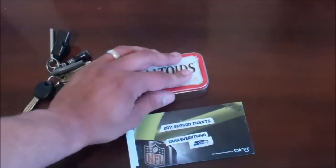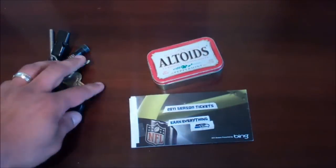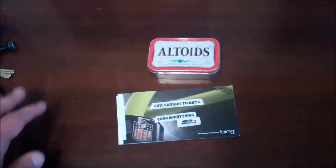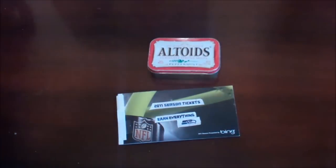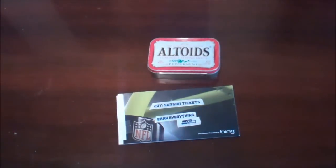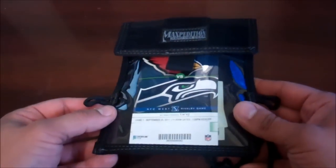Okay, so in addition to that, I wanted to carry some other items. What I really wanted to do was have my ticket. I like keeping my tickets pristine. Since I'm going to 8 different games this season, I'm going to try out a few different setups. I was thinking of making a specific Altoid Survival tin for the games, but instead I wanted to keep my ticket pristine, so I went with the Maxpedition Traveler, and I'm going to try this out for this game in particular.